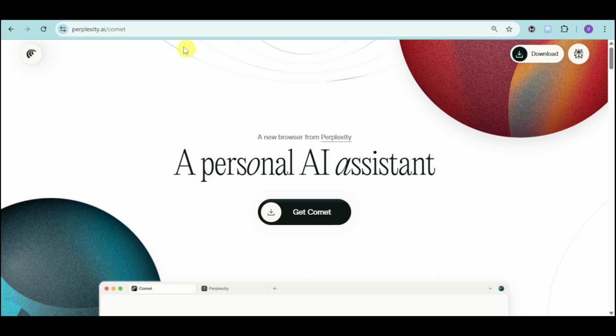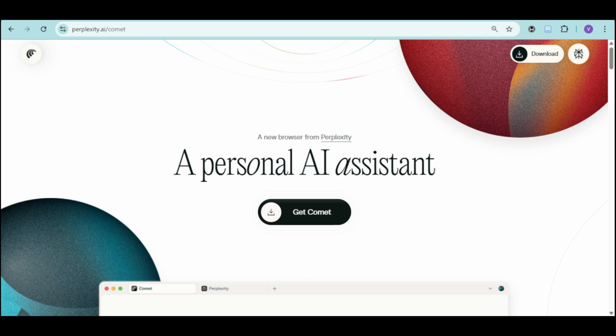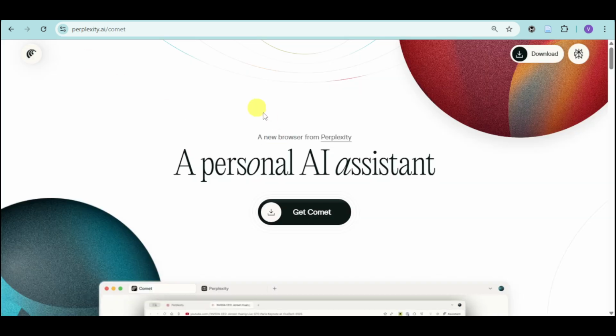Perplexity Comet versus Skira App. So Perplexity Comet is an AI-powered web browser, while Skira App is a minimalistic open-source AI search engine. In this video, we will compare these two together. Let's start with Perplexity AI Comet.